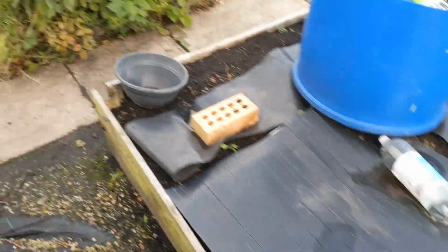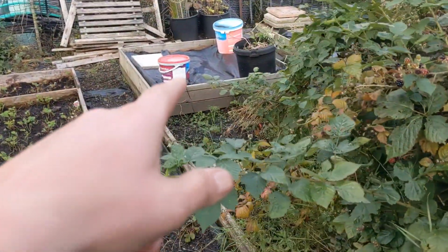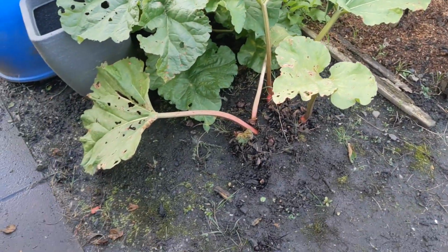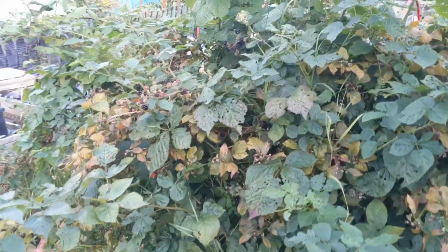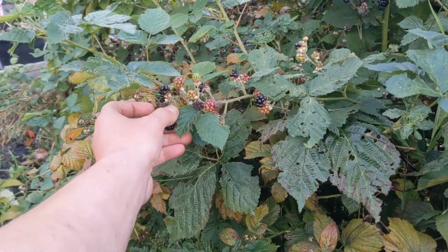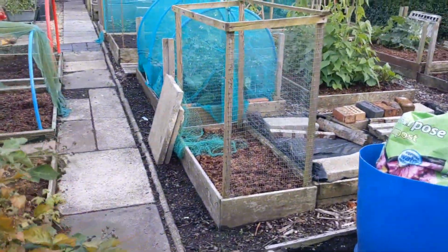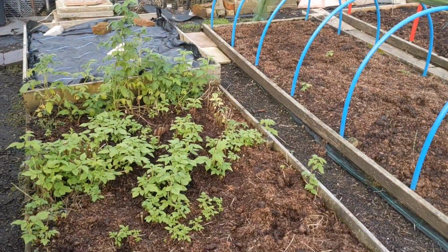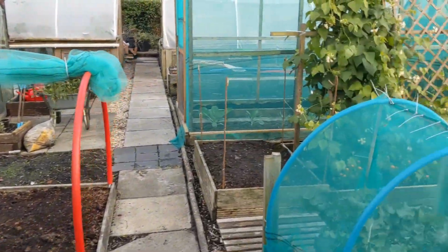Loads of spuds still under the ground there. That's got spuds in as well there. They've got the Charlotte in. Rhubarb still okay. And we've still got blackberries on. Oh, they're sweet, them. They're nice, them. Tangy.